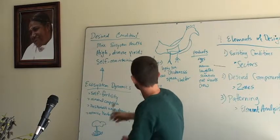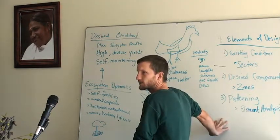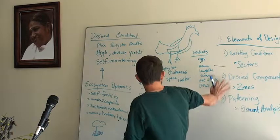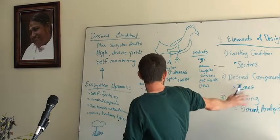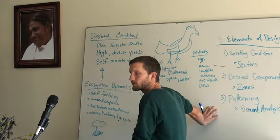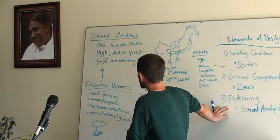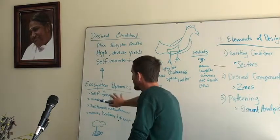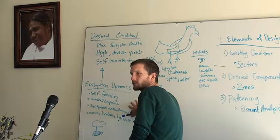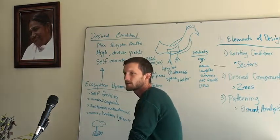So are you seeing how going through this thought process and drawing these things out works? You're not going to know all the answers, so it's going to require research. Once you have your goals laid out, you see what your site has to offer and what you want to do, then those create these beneficial processes that help us achieve our goals. Is that making sense?